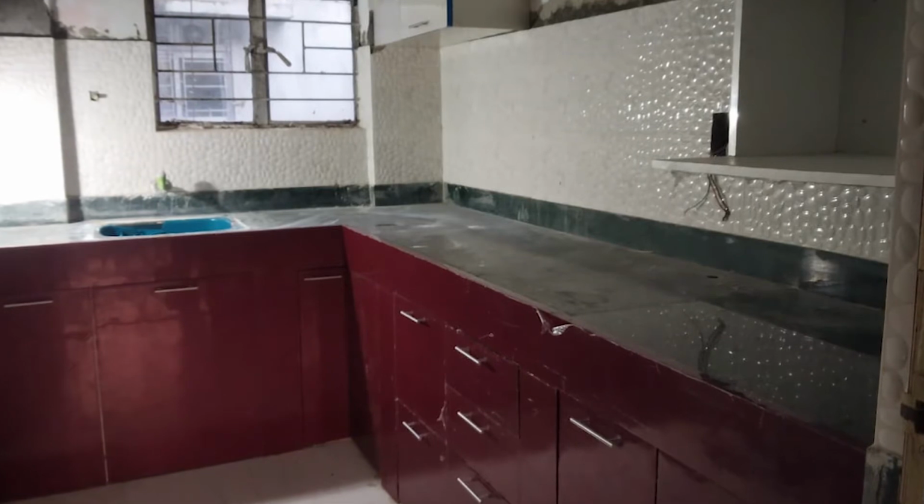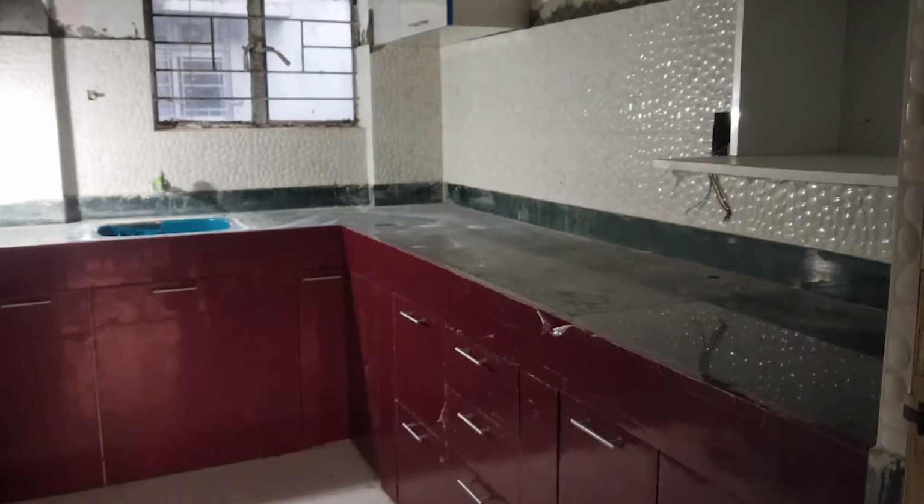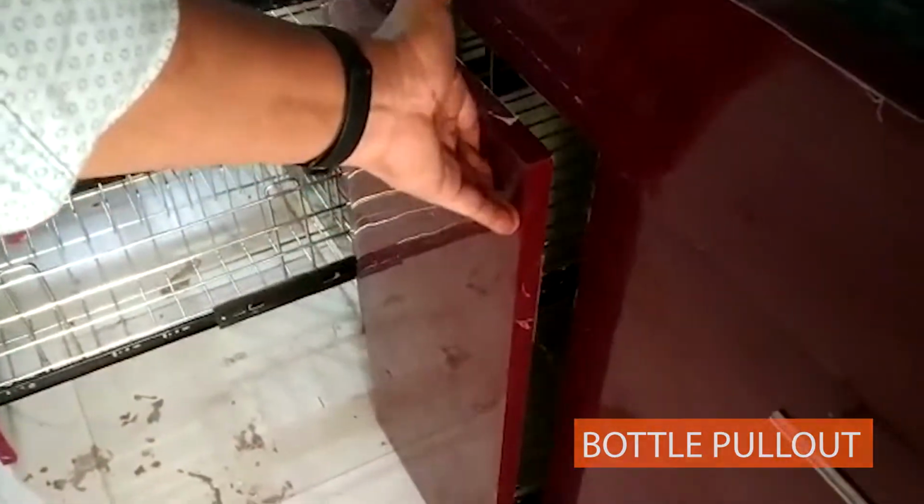The homeowner, a young professional, wanted a kitchen that had plenty of storage and all ingredients easily accessible, ensuring a stress-free cooking experience. The kitchen uses two bottle pullouts, one cutlery basket, three plain baskets, and one cup and saucer basket.